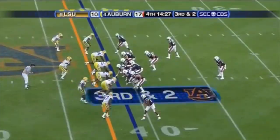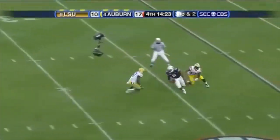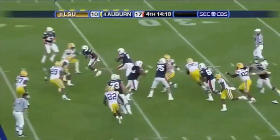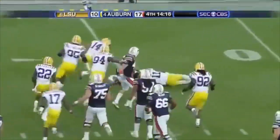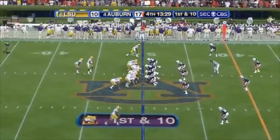They've been giving up 86 yards a game. They're doing it against one of the best in football. Newton. Oh, my. Stiff arm. Stop him again.